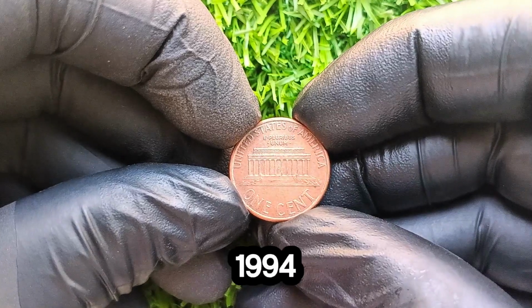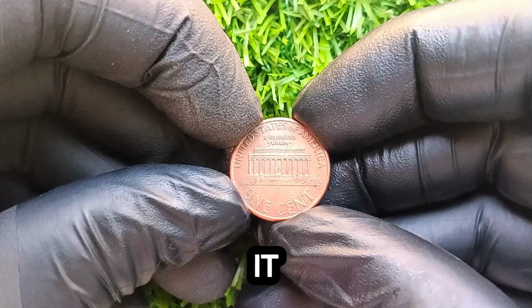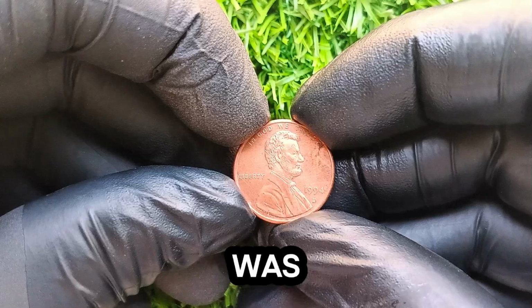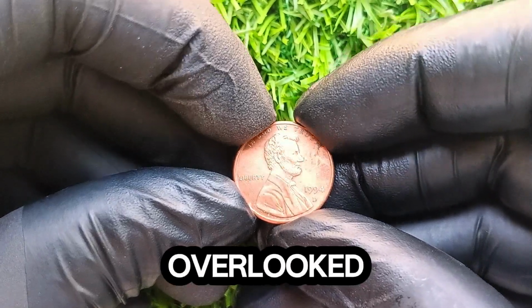In 1994, the sale of this penny did more than reward its lucky holder, it set a precedent for what modern-era coins might achieve. Suddenly, the field of coin collecting was re-energized, with new collectors entering in hopes of finding the next overlooked miracle in their pockets.